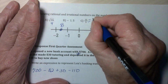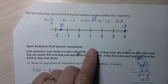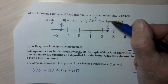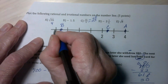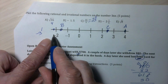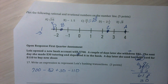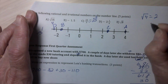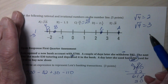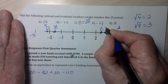12/5. That's going to be 2 and 2/5. All right, that's going to be about in the middle between 2 and 3, a little closer to the 2. Negative 2 and 1/6. It's going to be close to the negative 2, but you would have negative 3. It's going to be between negative 2 and negative 3, closer to the negative 2. And E, the square root of 8. Well, you know the square root of 4 is 2, and the square root of 9 is 3. Is it going to be closer to the 2 or closer to the 3? It's going to be closer to the 3. So put a dot there and put the letter E.